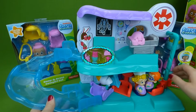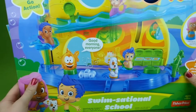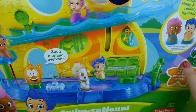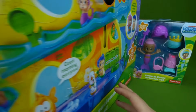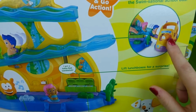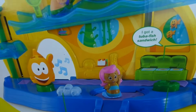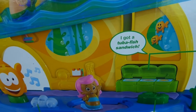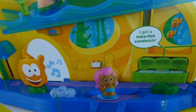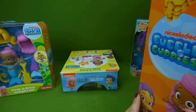We did a video of this cool toy. But guess what? Tomorrow, we are going to do a video of the Swimsational School. And it has a Mr. Grouper and a Gil and a Molly. Look at this. And it works with the school bus that we have. Here is a better view of it. And here you can see it working with the school bus. So we're going to have the school bus and the school play set. It has all sorts of fun phrases. It says, I got a tuba fish sandwich. That's part instrument and part fish. That's funny. Yes, that's on the movie too.